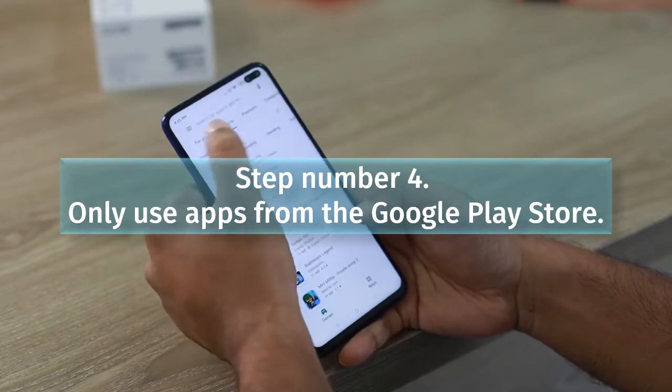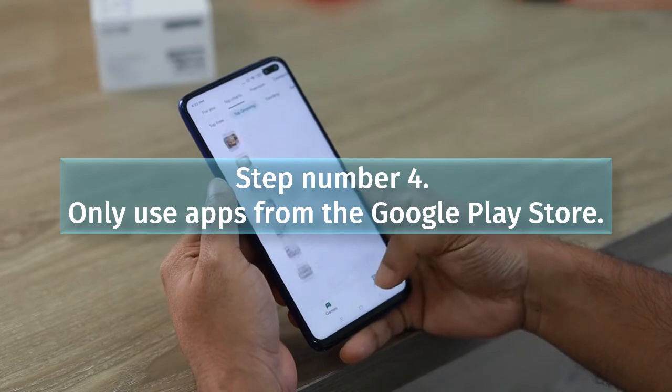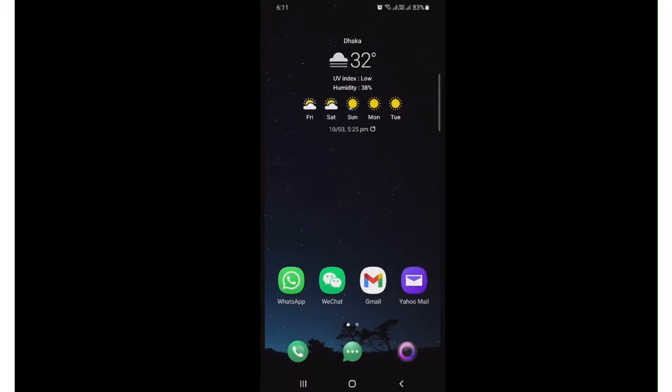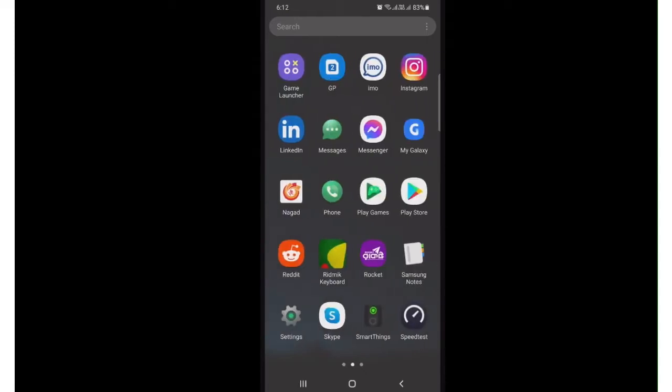Step number 4. Only use apps from the Google Play Store. The vast majority of Android malware comes from unreliable third-party application sources. Malicious apps make it into the Google Play Store from time to time, but they're exceptions. Google has also kept working on making the Play Store safer than ever.